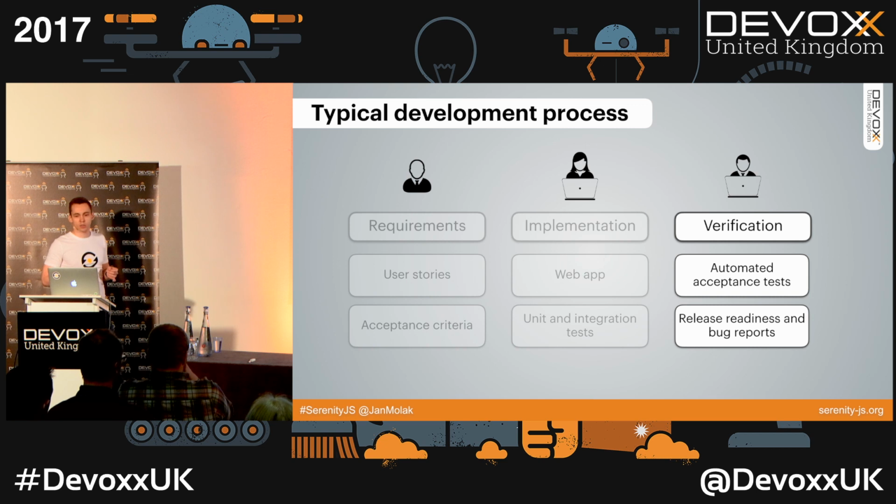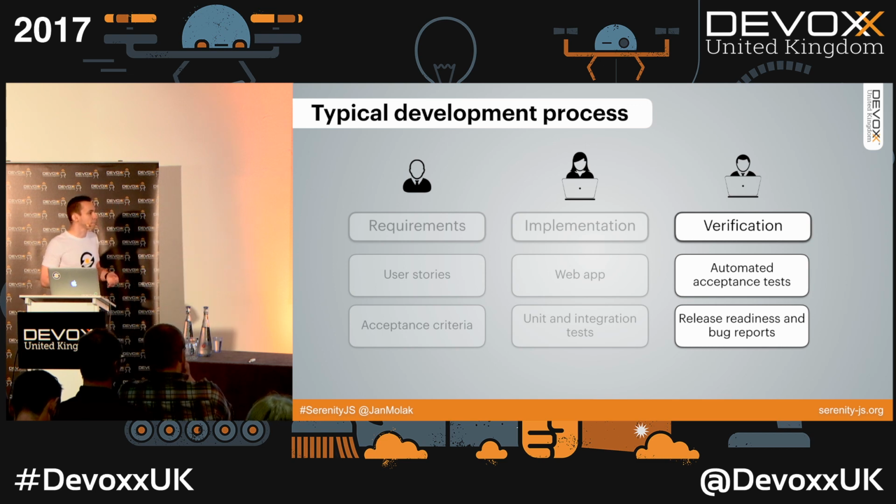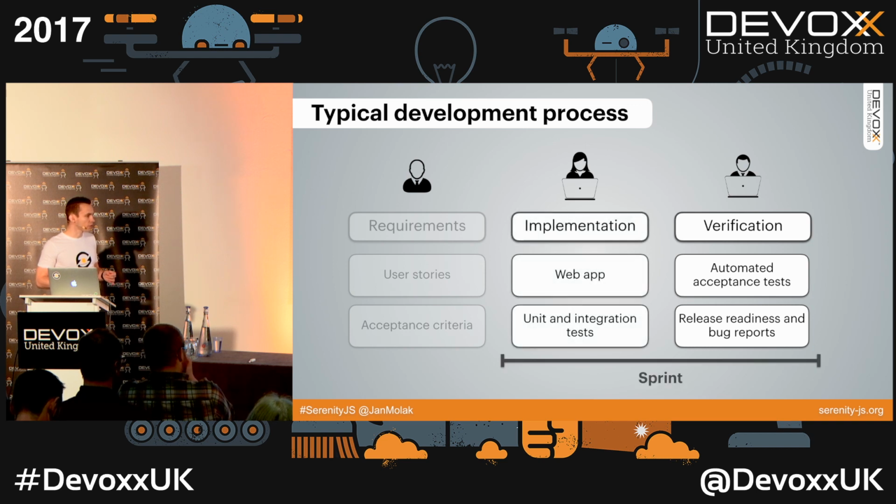And then the whole thing lands on the tester's desk, where the tester typically writes the automated acceptance tests to make sure that whatever the developer built actually meets the criteria. Well, they also need to somehow report their findings to the product owner. This usually works either via release readiness reports in large organizations or just an email in smaller companies. And they also raise a bunch of bug reports as well. Now, in theory, this whole process should happen within one sprint.